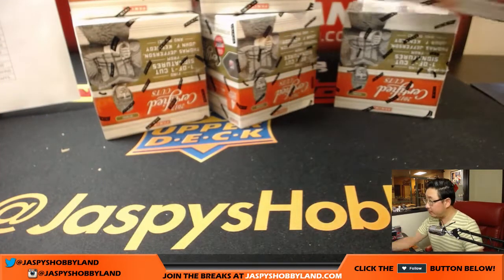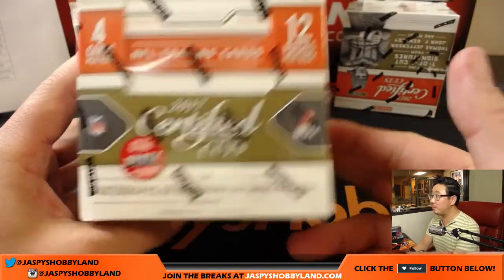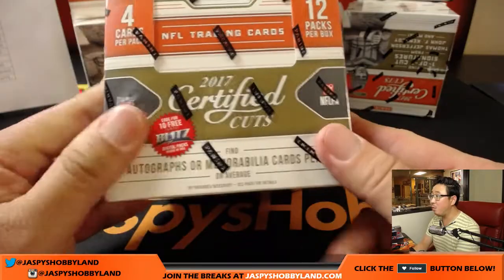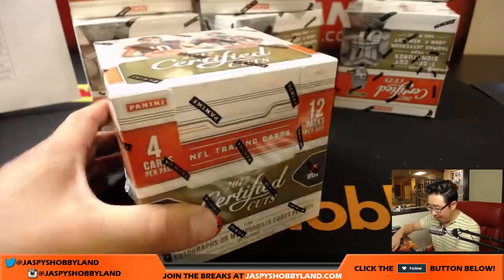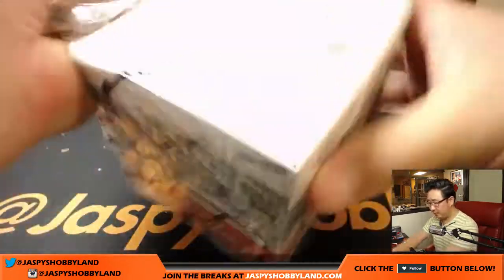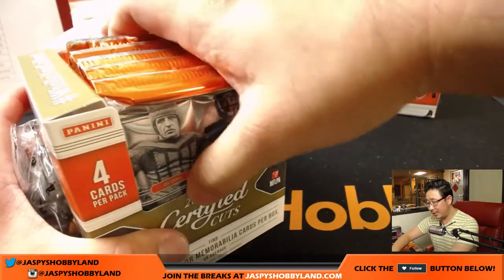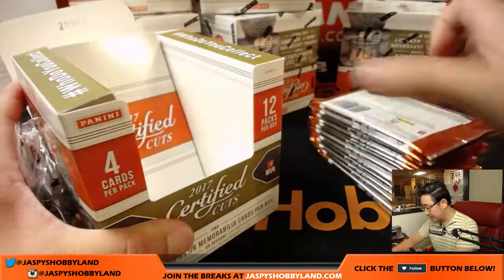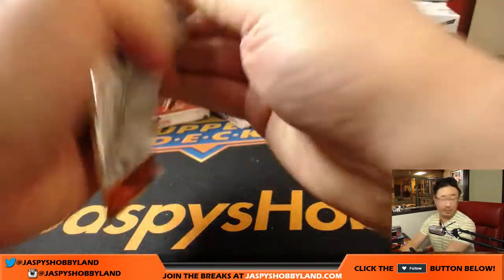Here we go. Good luck, everybody. So 4 cards per pack, 12 packs per box. You're looking at like 4 autographs or memorabilia cards on average, at least 2 autographs, maybe more. So 4 times 12, 48 hits. I would do the eBay break first.